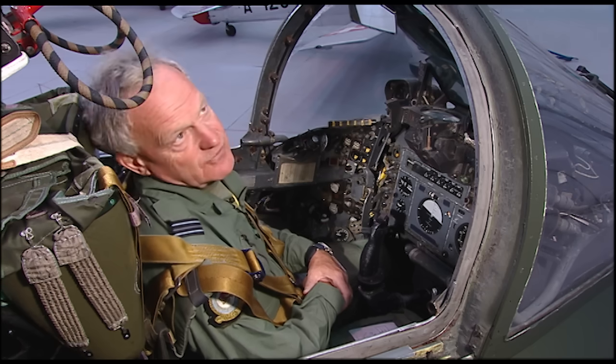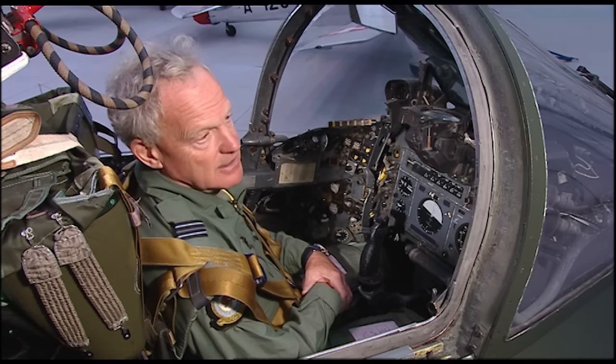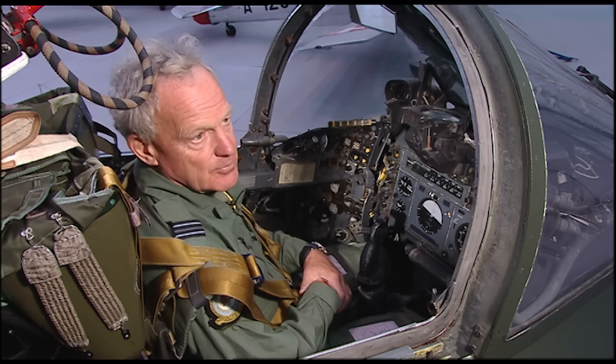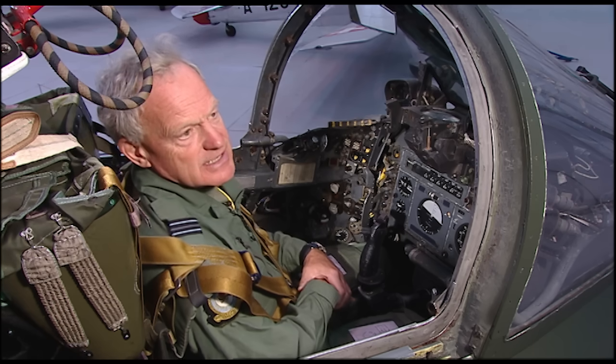The Buccaneer went out to Red Flag, I think, for the first time in 1977 or 1978. The Americans had never seen this airplane before. They went out to Nellis and operated over the desert at extremely low levels, down to 100 feet or so. The Americans had never really operated down that low. The first impression when we arrived was that the Americans, in particular the aggressor squadron, didn't have a great deal of knowledge of what our capabilities were.